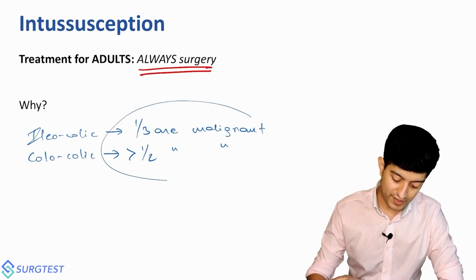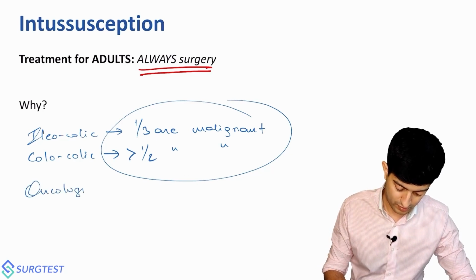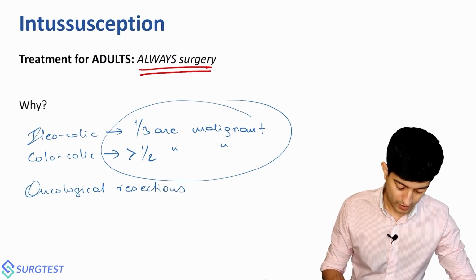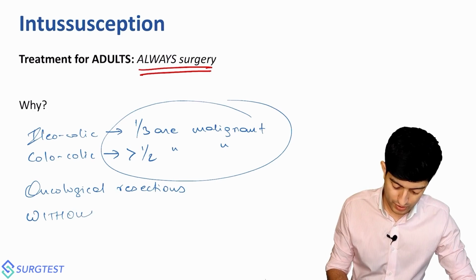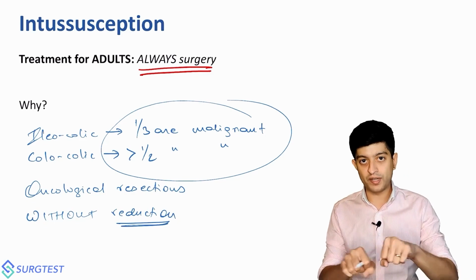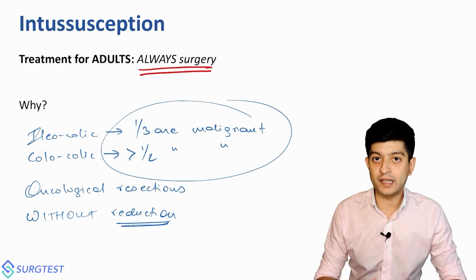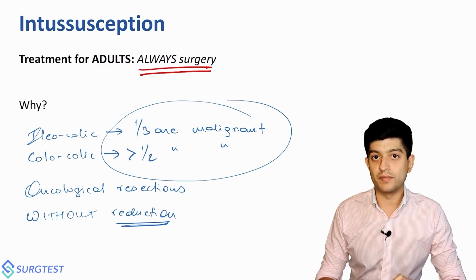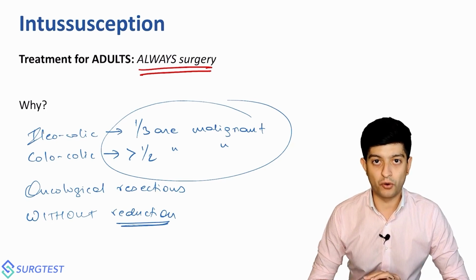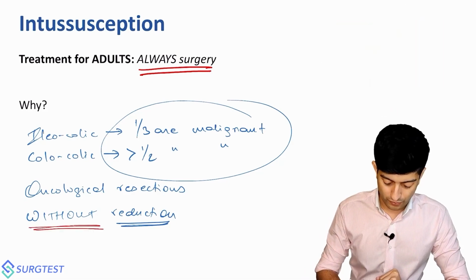Now, as a result of these very high chances of malignancies, most of these patients get oncological resections in an emergency itself without reduction of the intussusception. Meaning you're not sitting and pulling the segment out, because that's going to mean that you're risking more vascular compromise. You may risk tumor embolization through the vasculature, and it's going to prolong the surgery for no point. So most of these patients are offered oncological dissections. I can't stress this enough, without reduction.